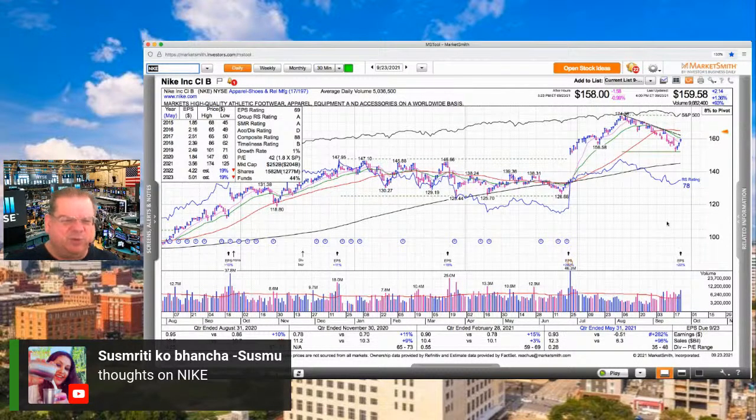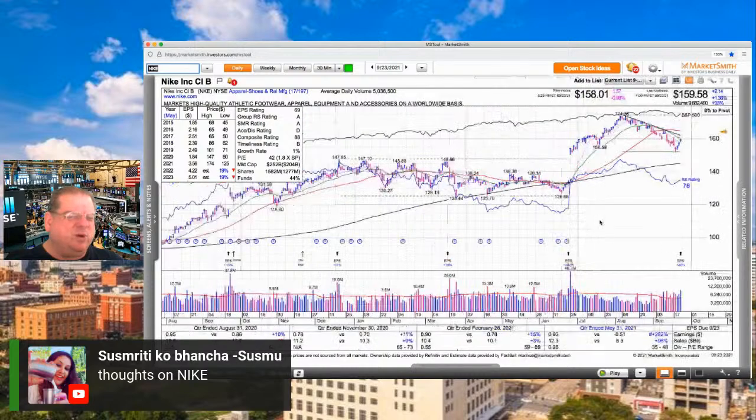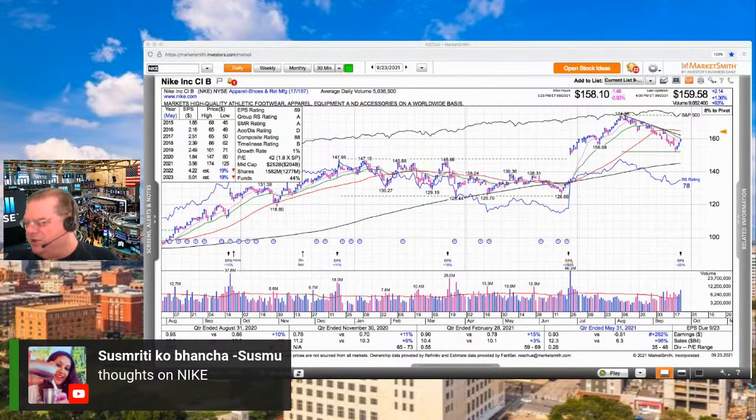We're seeing a nice improving relative strength line. That's good. We're in this consolidation and we've bounced. That's good. The checklist is a little bit weak. It's basically the accumulation by the funds that's holding us up. But if you wanted to buy that one, you could buy it early at above 162. So here's what I would look at doing with Nike.